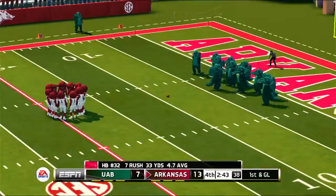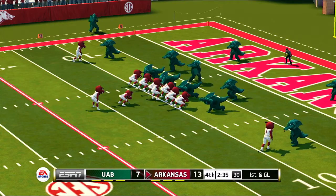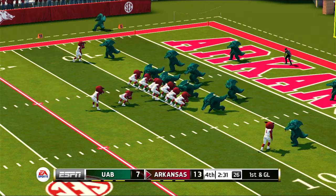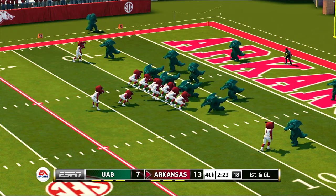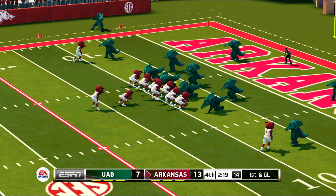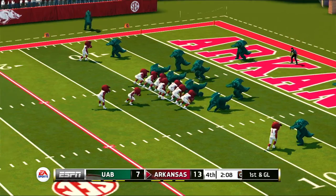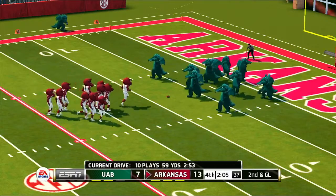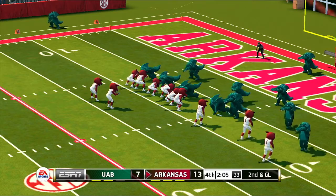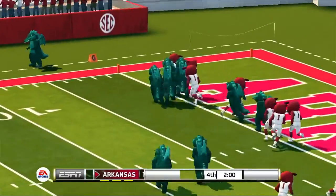See a team having success like this running the football. It can really open up things for the offense. First down, and they've got their eyes on that goal line. The 11th play of the drive. Pickup of a yard for the tailback. There's the junior cornerback making a very solid stop. Anytime your corners can contribute like that against the run, it gives your defense another advantage. Touchdown, Razorbacks.